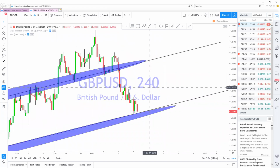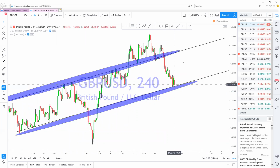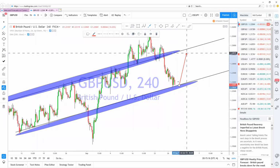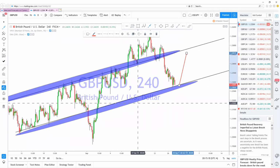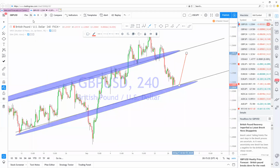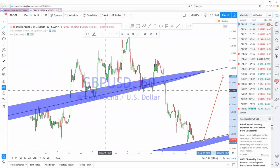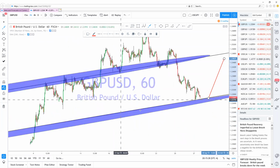And I want to look for some type of confirmation to tell me this could hit this line here and reject off, similar to this right here. Because that's what I'm going to be looking for. Now, as I constantly go down to my lower time frames, I'm going to be looking for major areas of support, major areas of resistance.